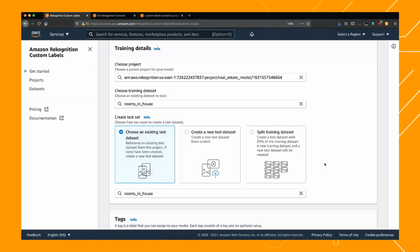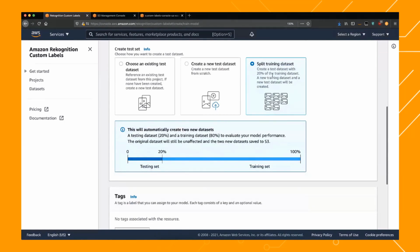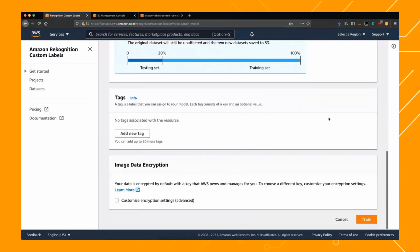And within Rekognition Custom Labels, there's a very easy way to do this, which is by choosing this option to split our training data set. So it's going to reserve 20% of our images, and it's not going to show them to our model during training, but it'll set them off to the side. And once training is complete, it's going to use that 20% of images as an evaluation set, and it will be able to tell us how accurate our model was at predicting images in that holdout set. So I'm going to choose that auto split method and then scroll down to the bottom. And all I have to do is click train.